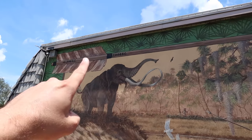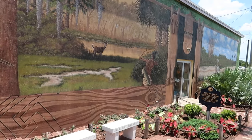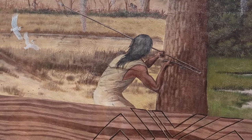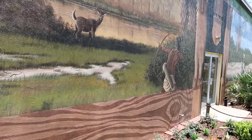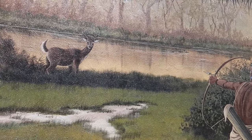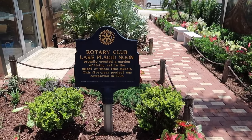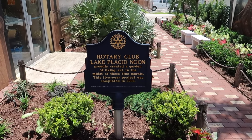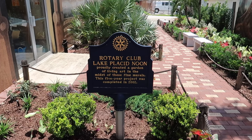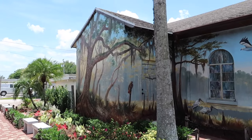Look, 10,000 BC, 7,000, 5,000, 2,000. Does a little timeline here. Again, there's the man with the atlatl right there. He's about ready to get him some food. Rotary Club Lake Placid Noon proudly created a garden of living art in the midst of these fine murals. This 5-year project was completed in 2002. There you go. It took 5 years to create this one.